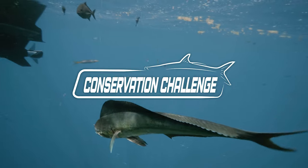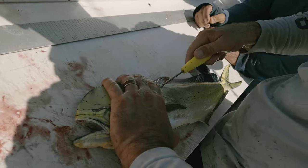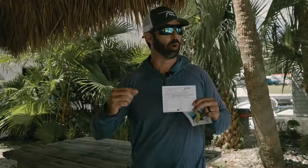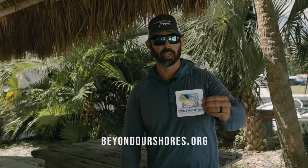And now, the conservation challenge with Captain Jonathan Moss. Dolphin fish, mahi-mahi, dorado. We all love this fish, and no matter what you call it, they need more research. So we've partnered with the Dolphin Fish Research Program, and today, out on the water, we're gonna tag a dolphin. Once we've tagged the fish, we're gonna fill out this postcard. We're gonna put the location, the time, the water temperature, everything that's asked here. So the next time that fish is caught, we can gain the information of where it traveled to. If you wanna learn more, visit beyondourshores.org and you can find out all this information about the Dolphin Fish Research Program.